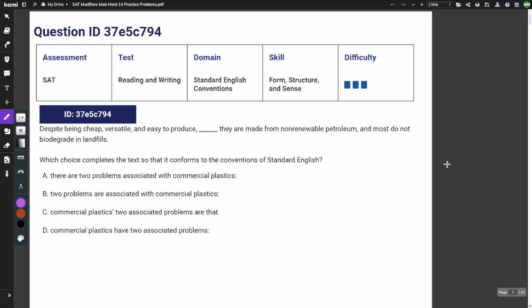But if you ever get stuck, you can always refer back to this video because I will be going through all of these questions. Now, the first thing you want to do when you get these types of questions is to identify what the modifier is. Most of the time, if not always, it's going to be the phrase before the comma because modifiers need to be set off by a comma.